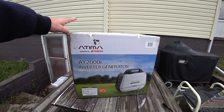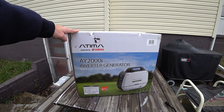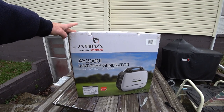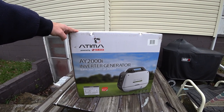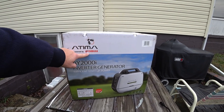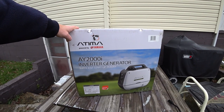So as far as this one's concerned, we're going to get this out and see how it compares to some of the smaller generators that are out there right now. And talk about how this could be your option if you want a good name like Yamaha being your power plant, but you don't want to pay for that Yamaha price.